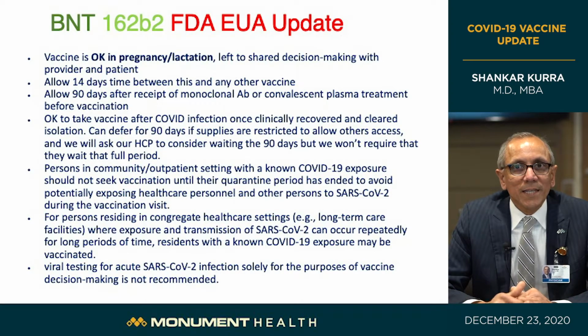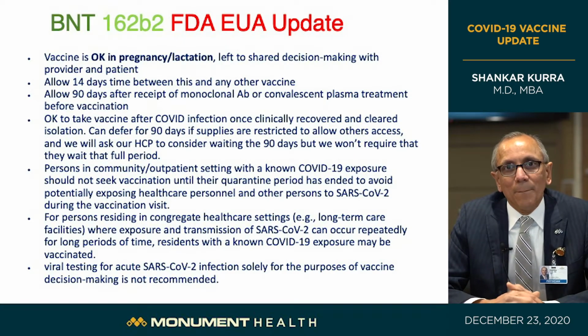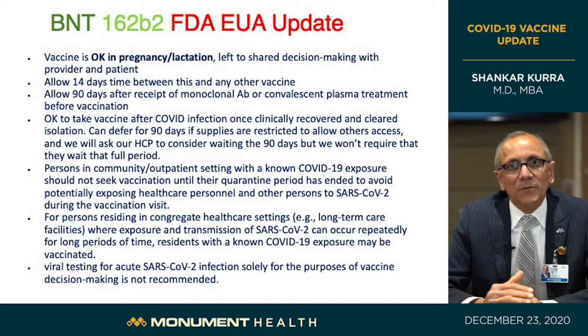Now, two other points. If you are in the outpatient setting or actively having this disease, please wait until the quarantine period has ended, so 14 days from the start of your symptoms, before you get the vaccine, because you don't want to expose the healthcare personnel and other people waiting in line on that day when you go to get your vaccine. So that's a simple, basic public health measure. If you've got the disease, wait for the quarantine period to end before you go get your vaccine.